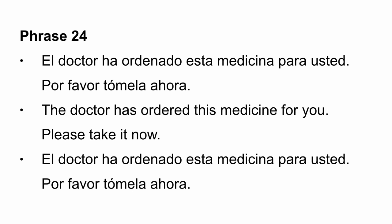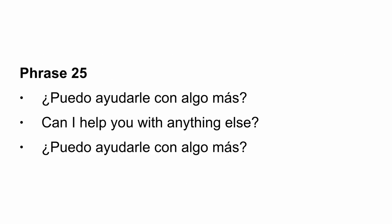Phrase 24. El doctor ha ordenado esta medicina para usted. Por favor, tómela ahora. The doctor has ordered this medicine for you. Please take it now. ¿Puedo ayudarle con algo más? Can I help you with anything else?